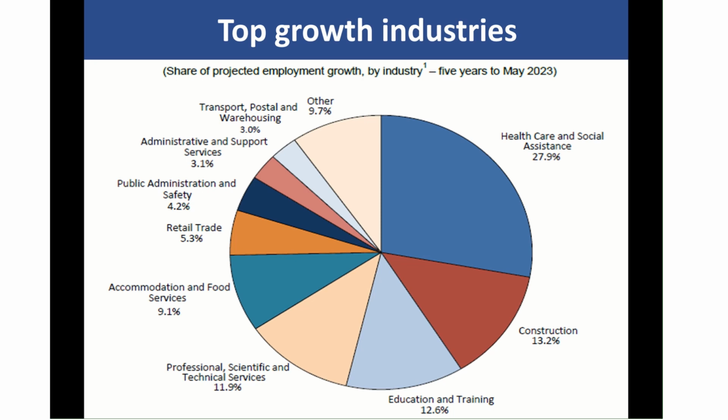So as you can see from the graph, the healthcare and social assistance area is the big growth area at the moment, with a figure of 27.9%. Then construction, education and training, and professional, scientific and technical services are pretty close to each other in the industries that are looking at the most growth at the moment.